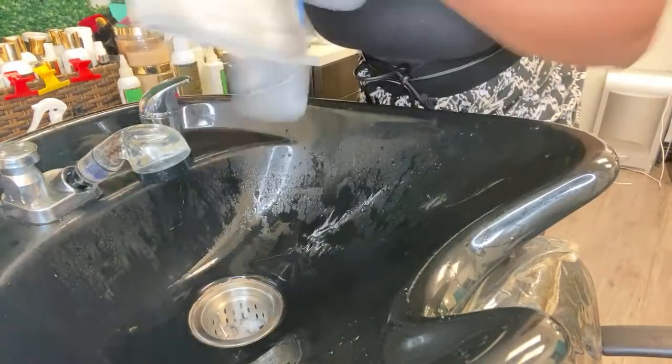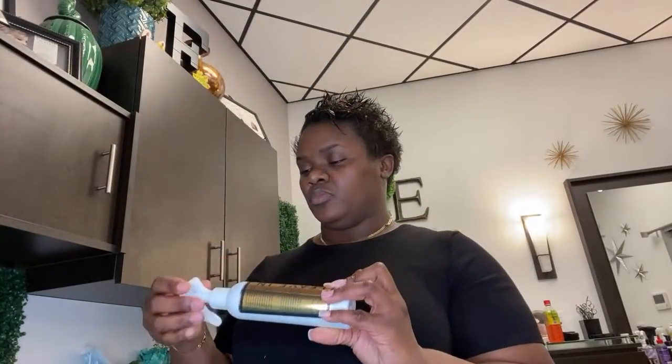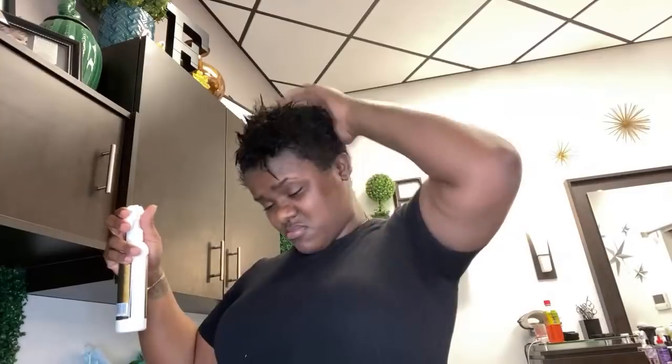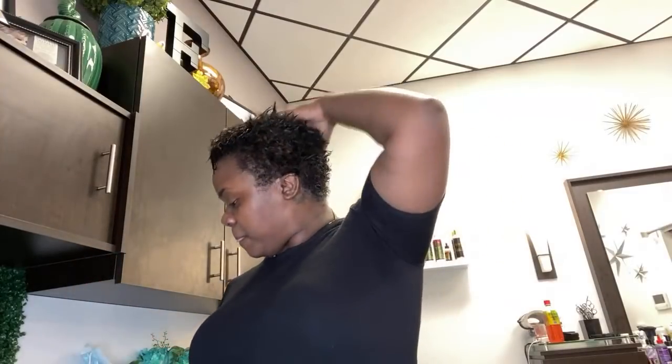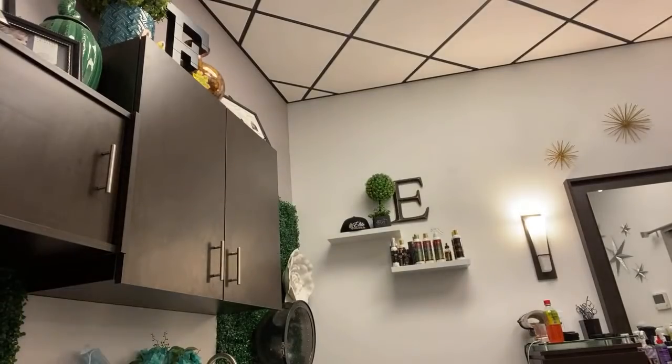All right, so I'm gonna go ahead and towel dry my hair. And I'm gonna take some leave-in conditioner. In this case, I'm gonna use the Moist Me, which is the new Moist Me leave-in conditioner. Over to my chair so that I can mold my hair.